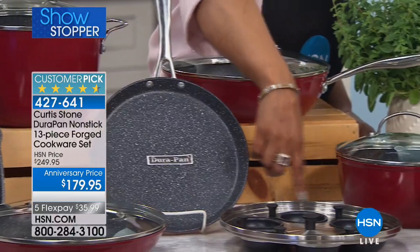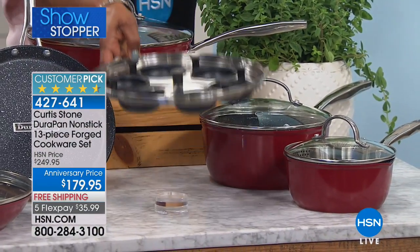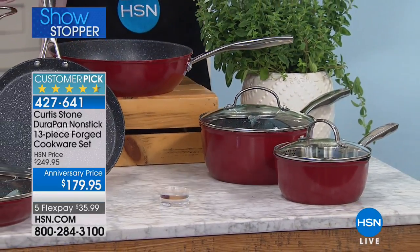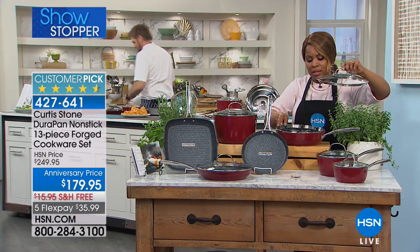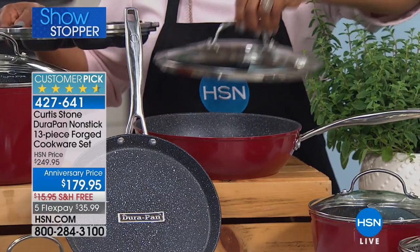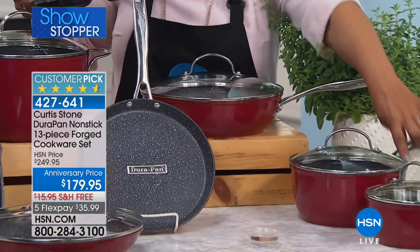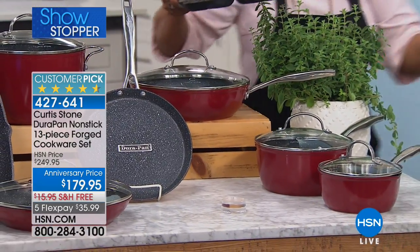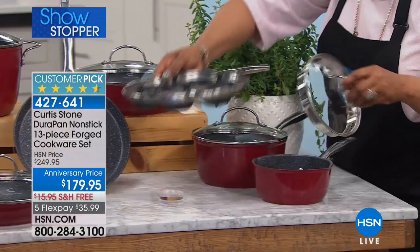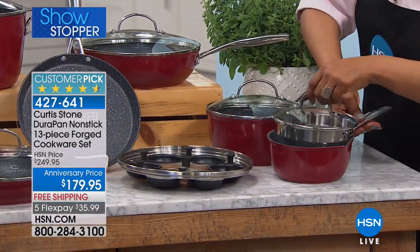You've got an egg poacher set, which is wonderful. It's done in stainless steel, and then it has the nonstick. That's going to work in your 4-quart saucepan. So you can see it fits perfectly in the inside of there. You do get the lid for that fry pan. And then of course we give you the saucepans. You've got a 1.5-quart, and then you have a little over 3 quarts. And these actually have some special features like the colander lid, like the pour spouts.